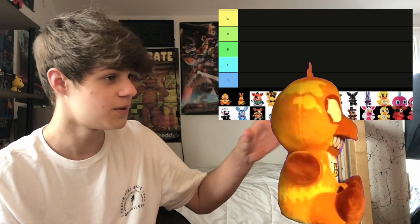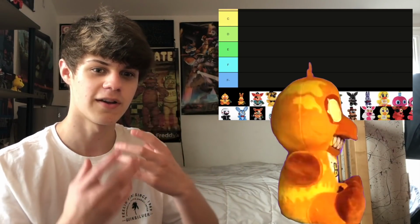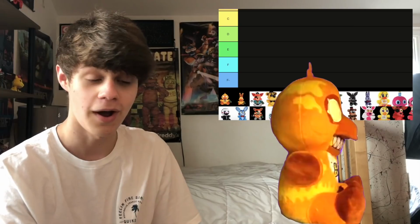I expected this beak to be like a full beak and then have teeth on top of it, but instead they just took the top half of the beak, and then the rest of it is just pushed all the way in, like flat, which is really strange. I don't know why they did that.